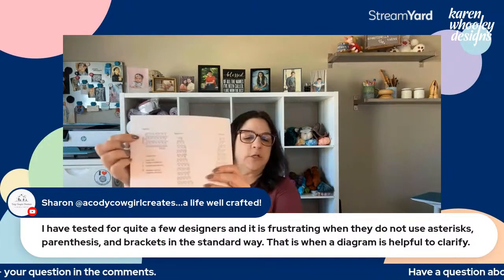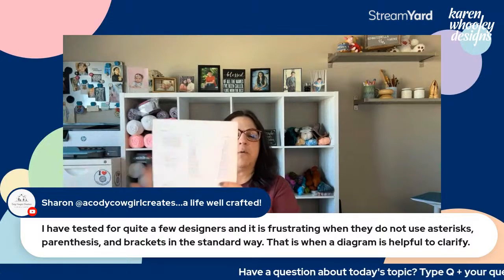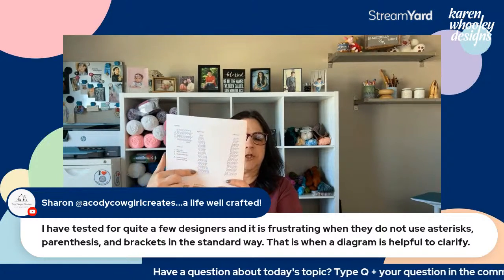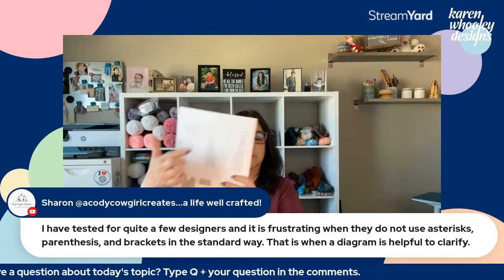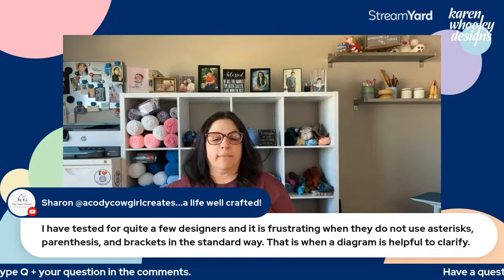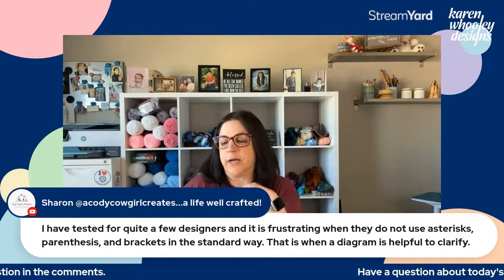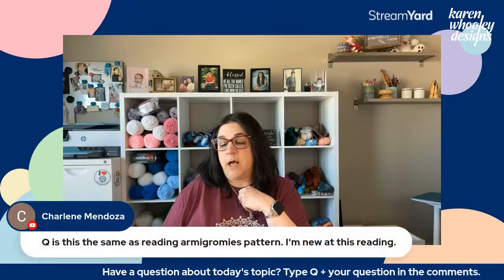And then she also has the row repeats here, and she charted out what the neckline should do. So just a few stitches on either neckline, but also the number of rows that needed to happen. Yes, it is very frustrating, and even when you get a final pattern that doesn't have them that way, it's really frustrating.